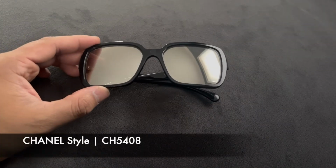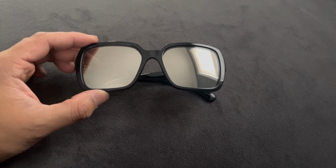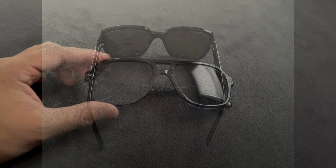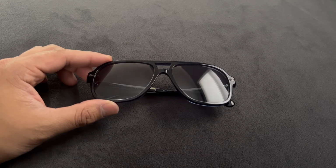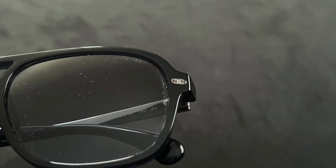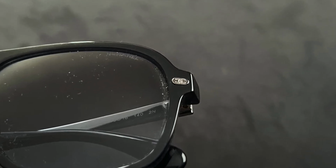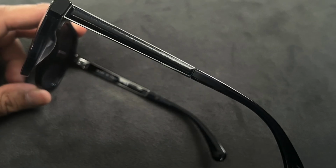So fun fact about this next pair is that they feature a 24 karat gold flash lens. The branding is not subtle at all, it's definitely bold and in your face. This next pair is probably one of my most worn pair of Chanel sunglasses. It was also one of the hardest pairs of sunglasses to track down. The thing about Chanel is that you never know what the store is going to carry. And of course, some styles are just going to be more coveted than others. These are a very gender-neutral classic pair of sunglasses, so I can see how they were just so popular.